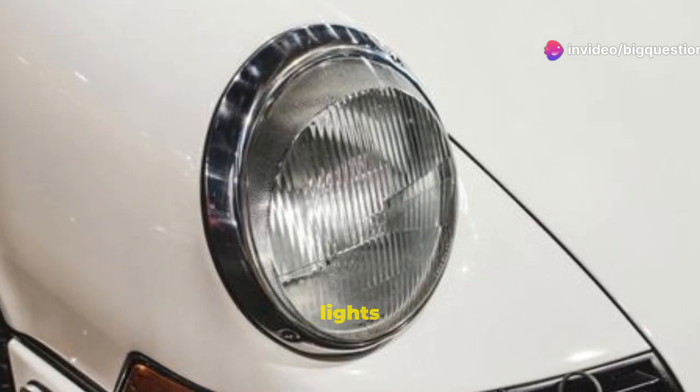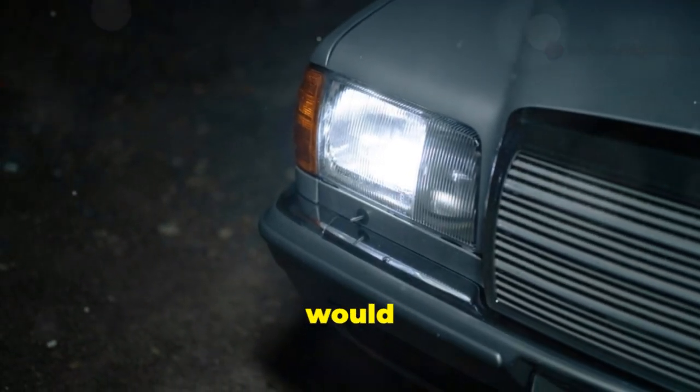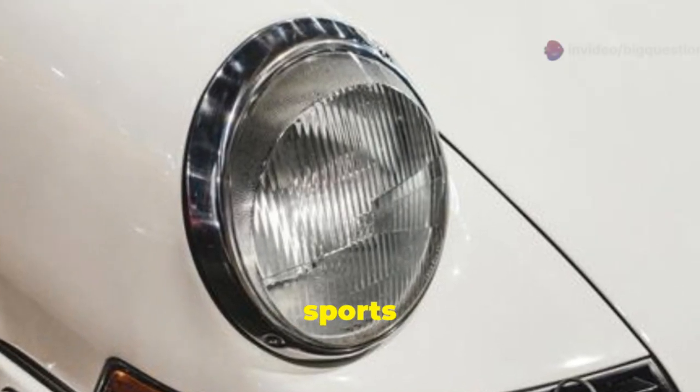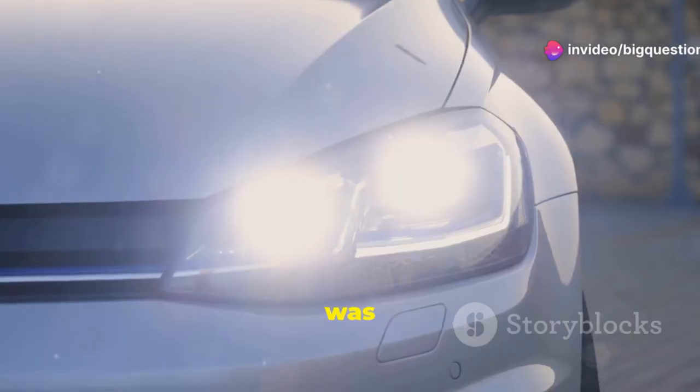Other times, the pop-up lights served a purpose beyond aerodynamics. Oldsmobile's Toronado would activate the pop-ups when it sensed the radiator needed cooling to help air circulate. The feature became common in sports and luxury vehicles from the 1960s on, but not everyone was a fan.